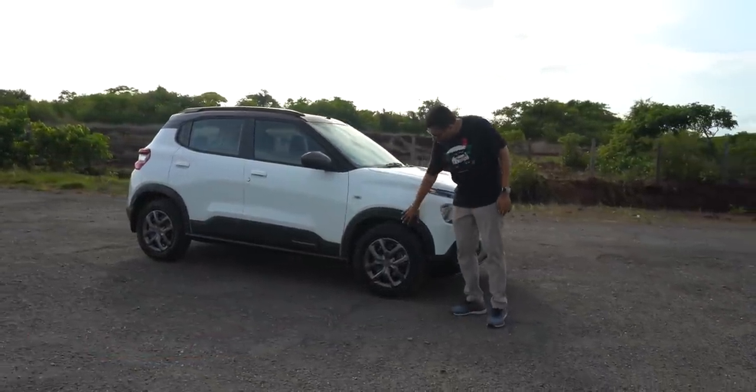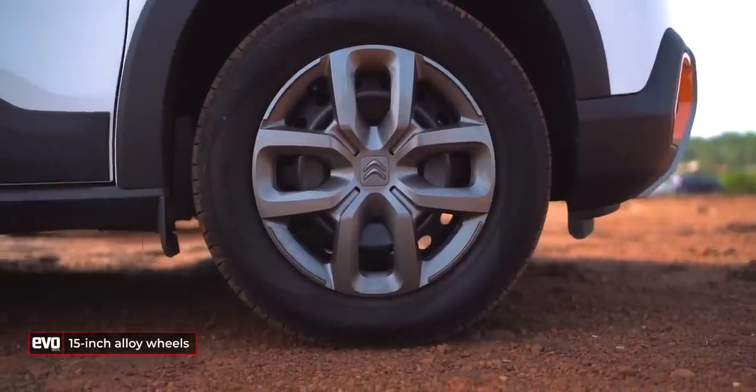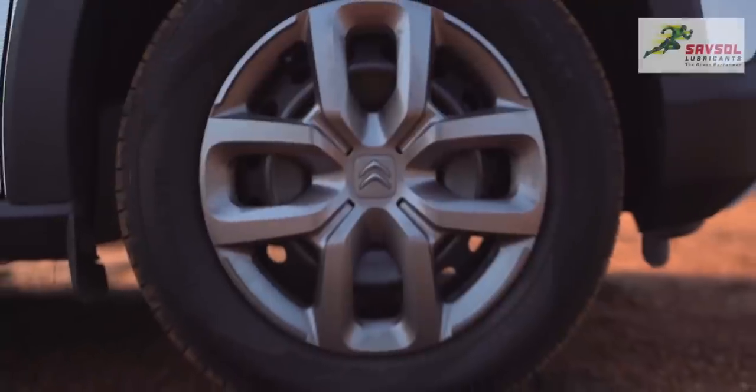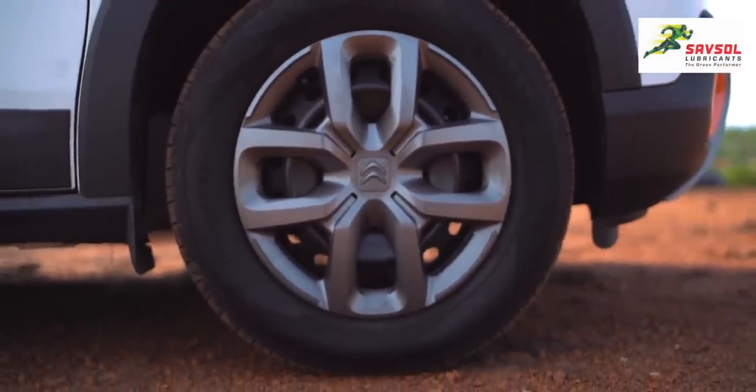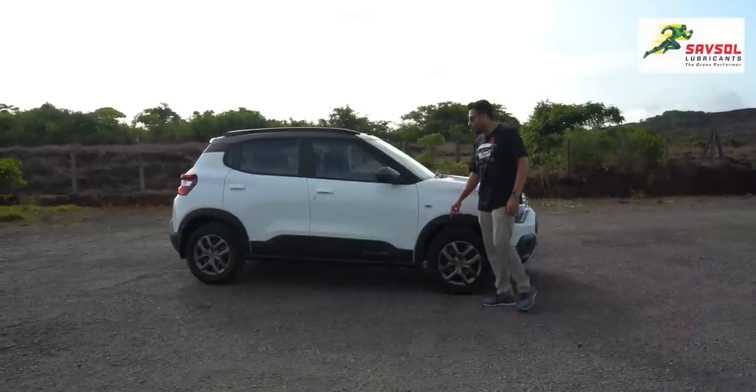So you get these big wheel arch claddings, 15-inch wheels. Now, this is the top-end version, but these wheels are steel wheels. These are not alloys. The hubcaps are made to look like alloys. You can get alloys. It's part of the over 70 accessories that you can slap onto the C3. But the standard car comes with steel wheels.